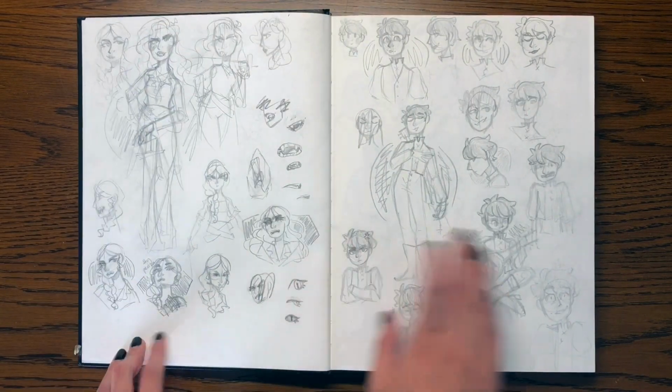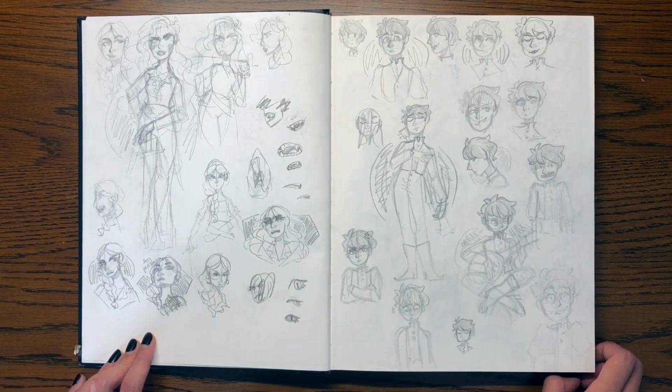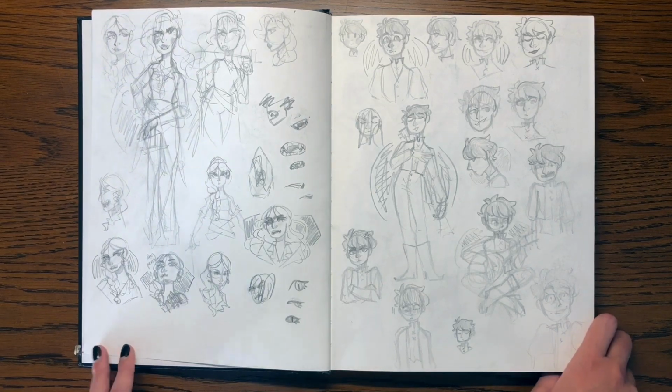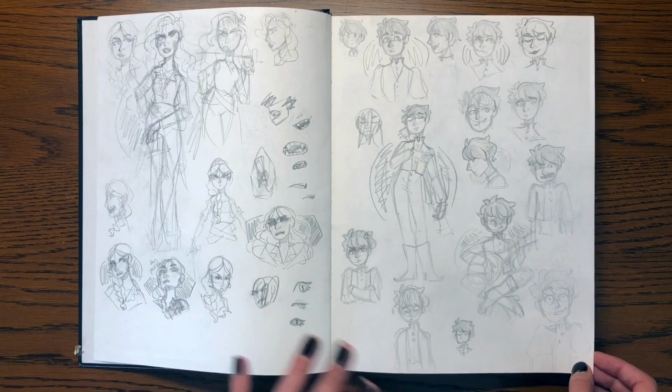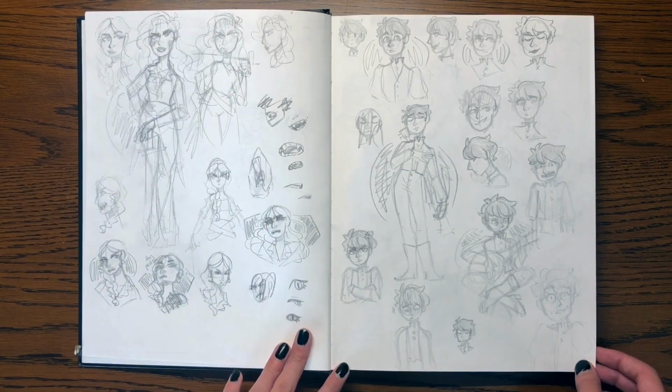So here on these first two pages, we have some general Witcher stuff, which is a fandom that I was super into back around this time. Yennefer, Jaskier, just some vibes. I love me a bard.